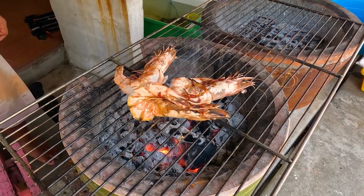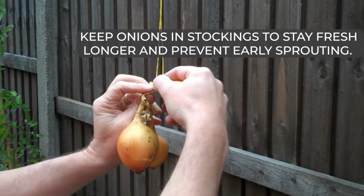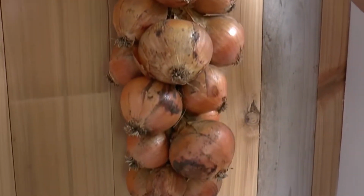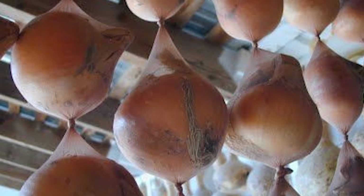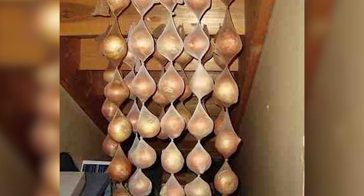Invisible, but thorough. Keep onions in stockings. In Grandma's pantry, onions hung from the ceiling, piece by piece knotted in old nylon stockings. That looked strange, but was genius. Each onion had its place, none pressed the other. The air could circulate, the moisture gave way, so they kept for weeks, sometimes longer. If one was bad, one cut it out. The rest remained untouched, a hack from the shortage time. Today almost forgotten, yet it still works, better than any net from the supermarket.